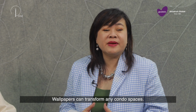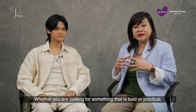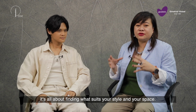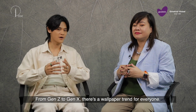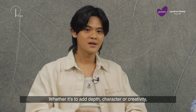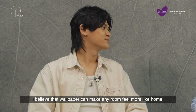Wallpapers can transform any condo space, whether you're looking for something that is bold or practical. It's all about finding what suits your style and your space. Right. From Gen Z to Gen X, there's a wallpaper trend for everyone. Whether it's to add depth, character, or creativity, I believe that wallpaper can make any room feel more like home.